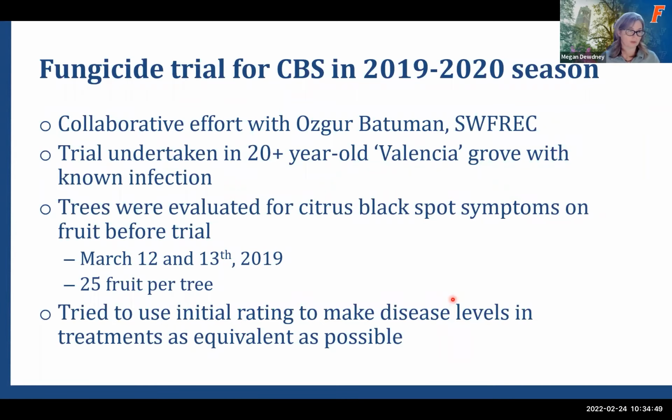We did do a fungicide trial for CBS in 2019-2020. Unfortunately, we weren't able to do the 2021 season because COVID restrictions limited our ability to get into the groves at that time. This was a collaborative effort with Oscar Batuman at SWFREC. We ran this trial in a grove that has a fairly high CBS population of 20-year-old Valencia.